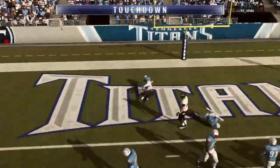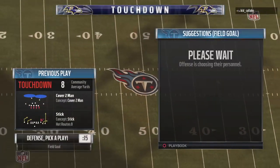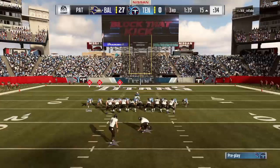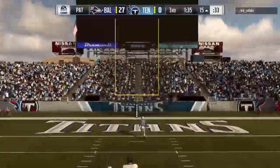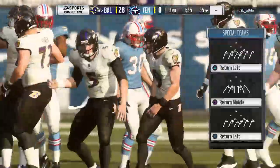It's caught for a Ravens touchdown. Michael Crabtree, his 2nd touchdown of the afternoon. And the Ravens have used the short field to their advantage as they cash in for 6. Tucker with the extra point, and it is 28-0.